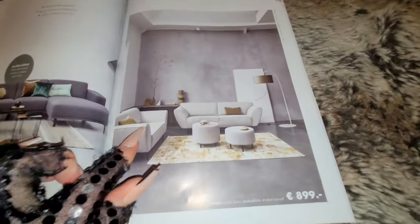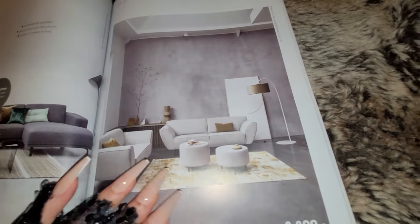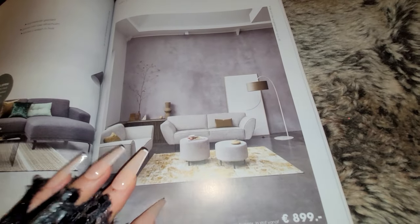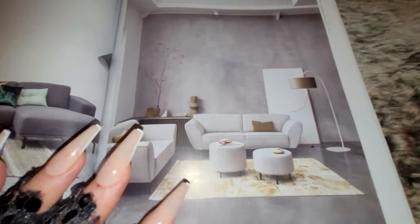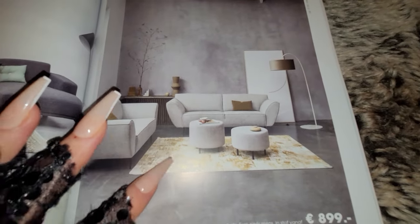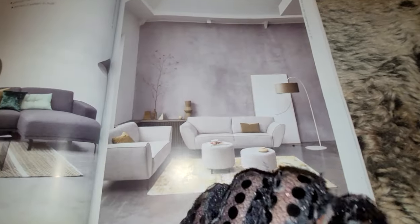You see, it's gray on gray. Gray on gray on gray. Okay, you could say it's ton sur ton, so color on color. But I really think it's just, yeah, too cold. I do like the fact that they put this rug here. There's a little bit of gold in here, so that gives it a little bit of warmth, but not enough for my taste. What do you guys think?